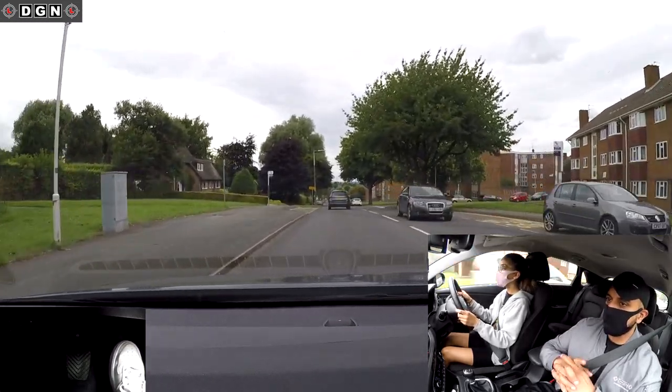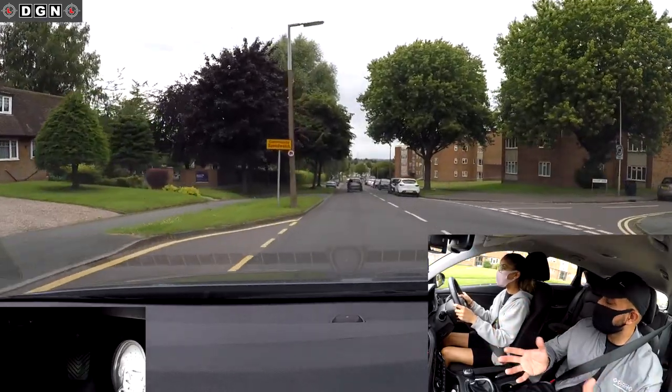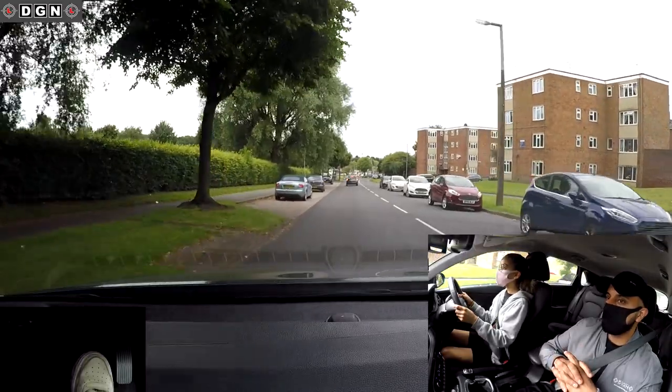Let's try another one. There's this one and there's another one. These are the steepest ones around here. If you can do those like that, you shouldn't have a problem.